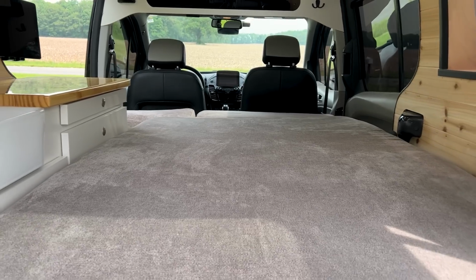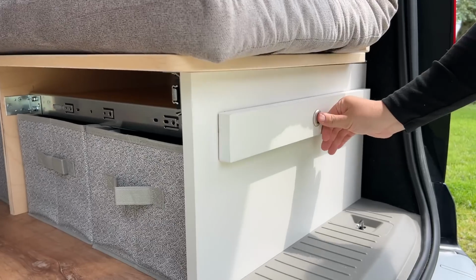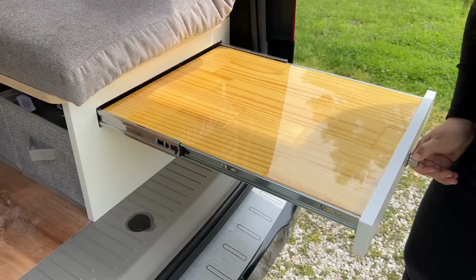When you're ready to switch back to couch mode, simply reverse the steps and you have a comfortable seating area once again. Heading to the back of the van, we installed a pull-out table, giving you the perfect place to enjoy your morning coffee while taking in the views.